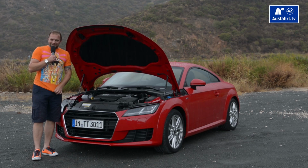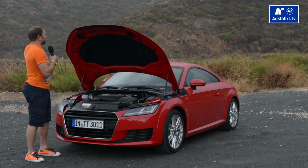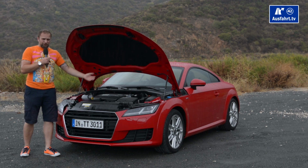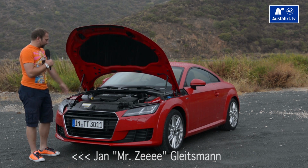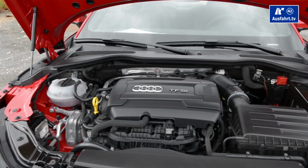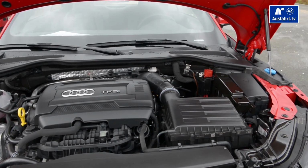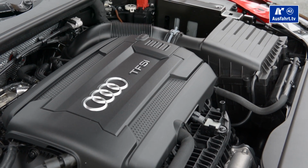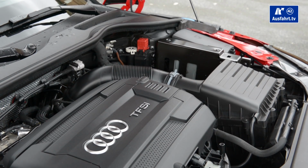Well, I think it's time for Mr. Z, for Jan, to show you this nice car. Well, thanks Sarah, and as you can see it's raining cats and dogs, but I'm here for you to present you the new Audi TT, and here's the beautiful TFSI engine, covered with plastics, but good for 230 horses that have a maximum torque of 370 Newton meters.